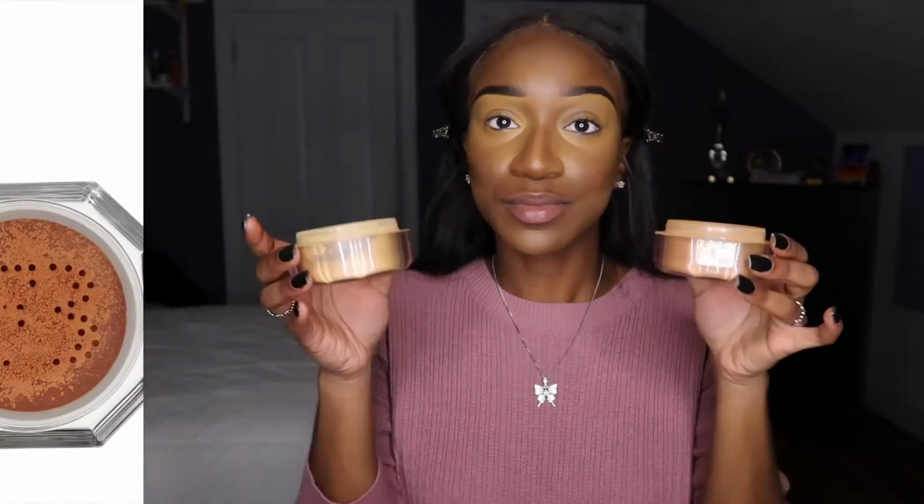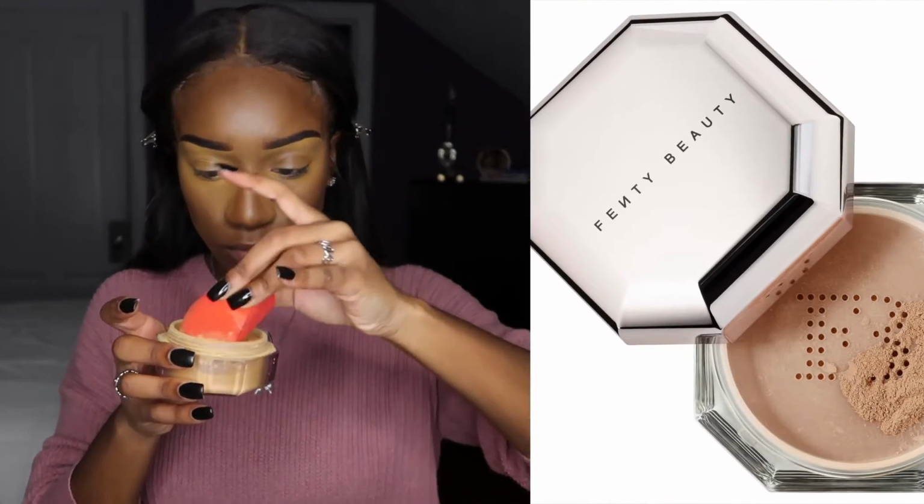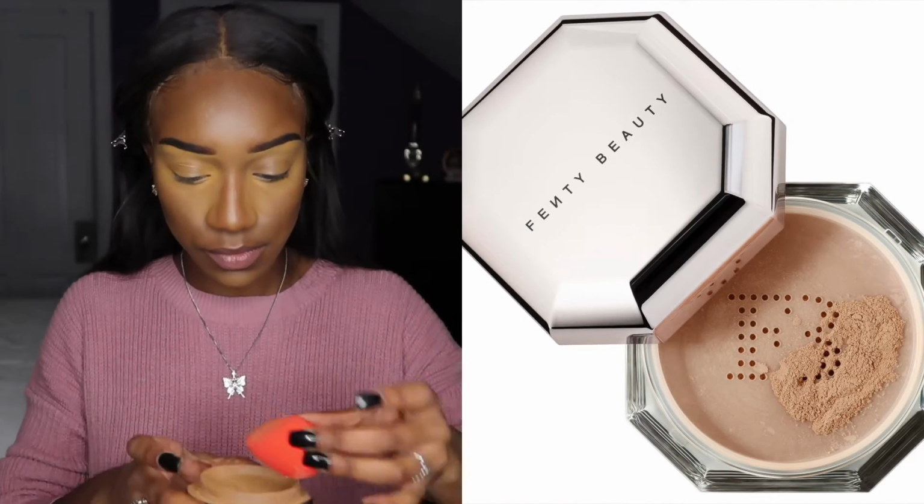So once again, after blending that out, I'm going in with my foundation brush to blend in those harsh lines. To set my highlighted portions, I'm going to be using the Fenty Beauty Instant Retouch Loose Powder, and I'm going to be using Nutmeg and also Honey. So I mix the two shades together.